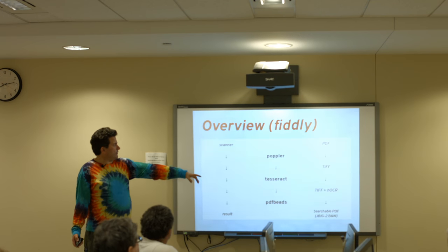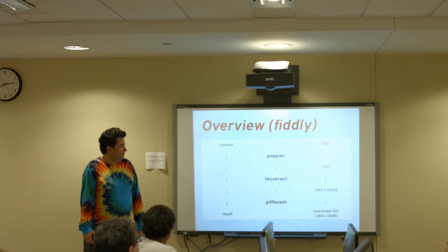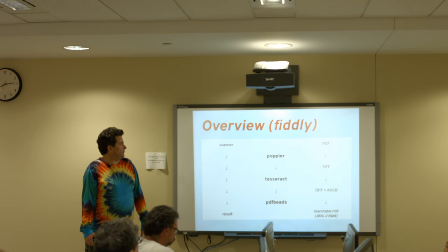So you end up running through these three programs. You end up with a lovely searchable PDF that's really small, like a few tens of K per page, fully searchable, but not the most accurate OCR.